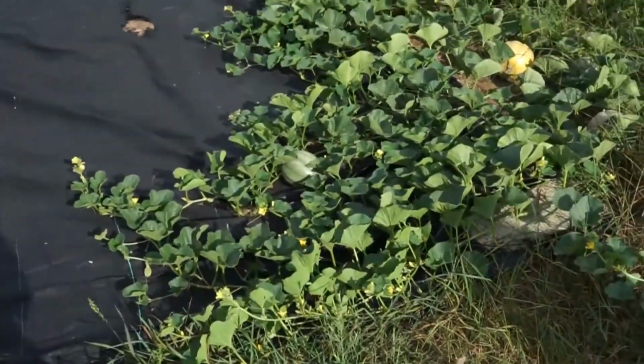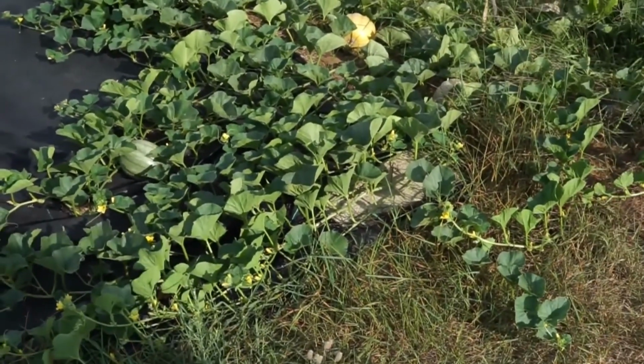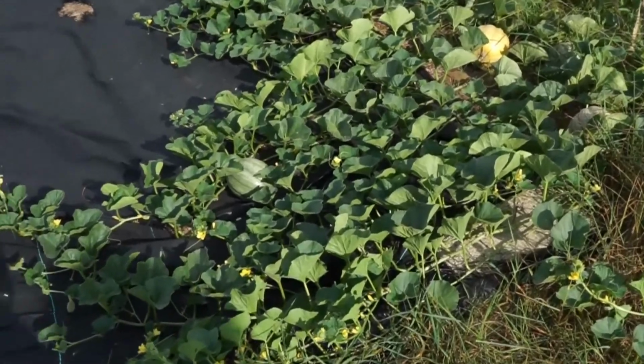Okay, now we're gonna check out the kids' garden. The kids planted their own little garden this year. They had a couple things come up, a couple things didn't, but they're pretty happy with what came up. Here, we'll check it out. All right, so what do we have here? Cantaloupe. Lots of cantaloupe. Can you show me a couple?